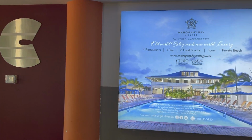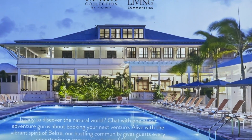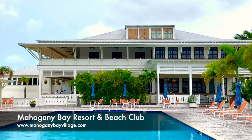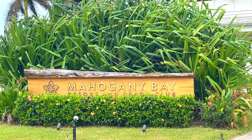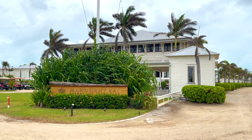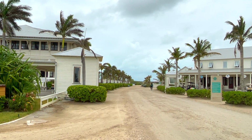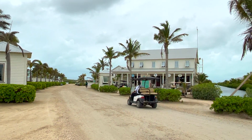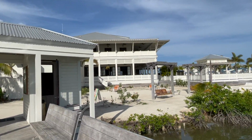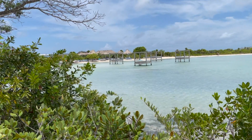We wanted the flight to last longer, but a much more exciting destination is waiting for us on the ground. Welcome to the Mahogany Bay Resort in San Pedro, Belize. Mahogany Bay Resort and Beach Club is a 4-star property in San Pedro, Belize, nestled on 60 acres of land and is part of the Curio collection by Hilton. It features British colonial architecture complementing the lush tropical setting of the Belizean Caribbean coast.